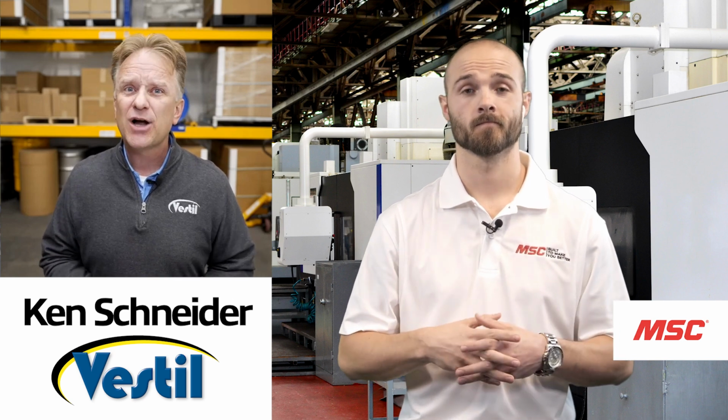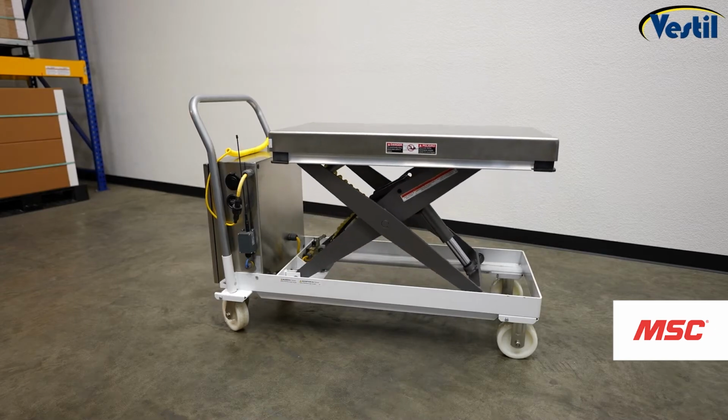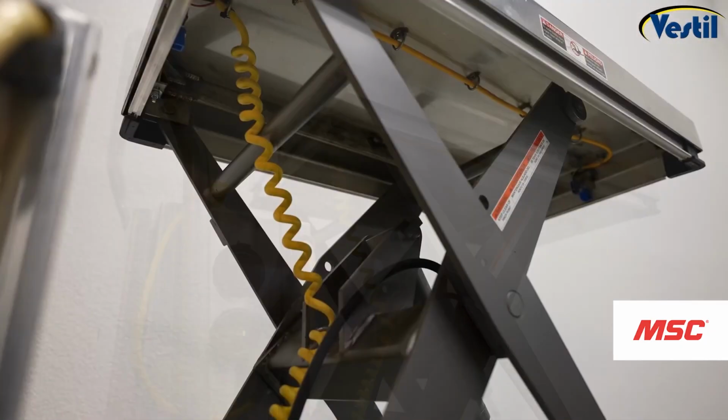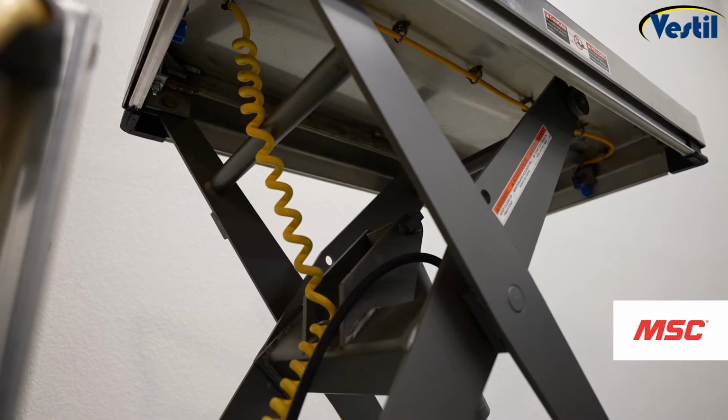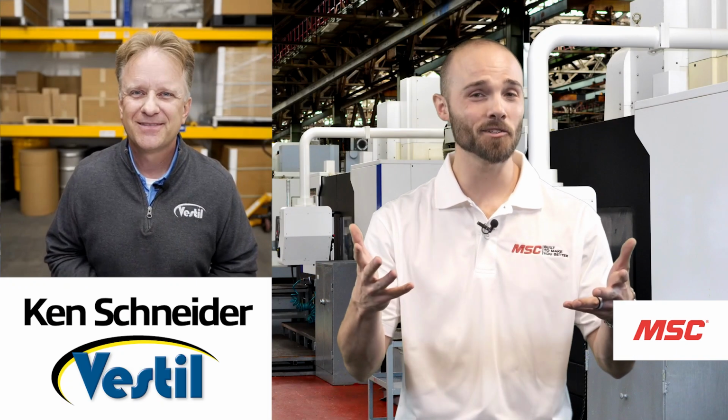A portable scissor cart from Vestil Manufacturing provides an elevating platform on the platform truck. So it's basically a platform truck with an elevating platform. The benefit is it moves the work closer to the employees so they don't have to bend over to do their job. Very convenient. Now, Ken, how does it do this?